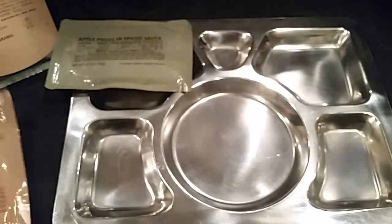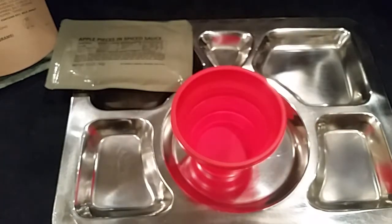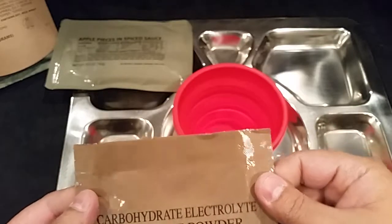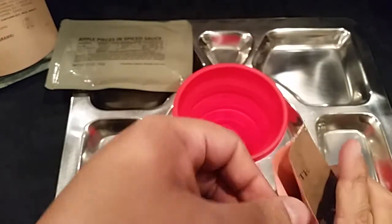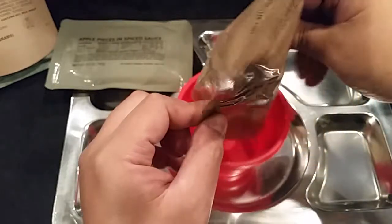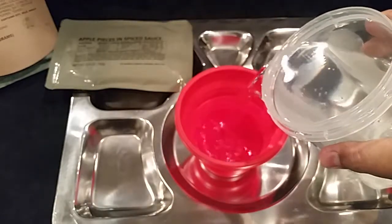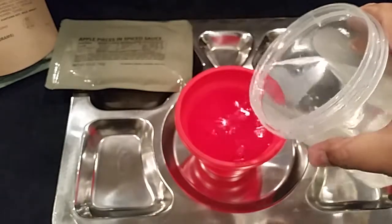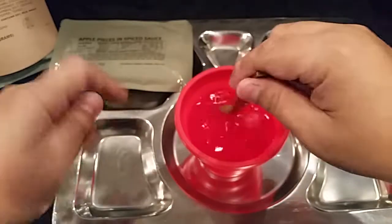We'll go ahead and get our drink started, and today we'll introduce our new little collapsible silicone cup here for camping. I think this will be perfect for our drinks. Now, being that this is fruit punch, unfortunately the red is going to blend in with the red of the cup, but can't always be perfect. So this is going to take 12 ounces of water. So we'll go ahead and get that in there like so. And we'll pour in our water. And that looks to be about 12 ounces right there. Let's grab our MRE spoon and give this a stir.